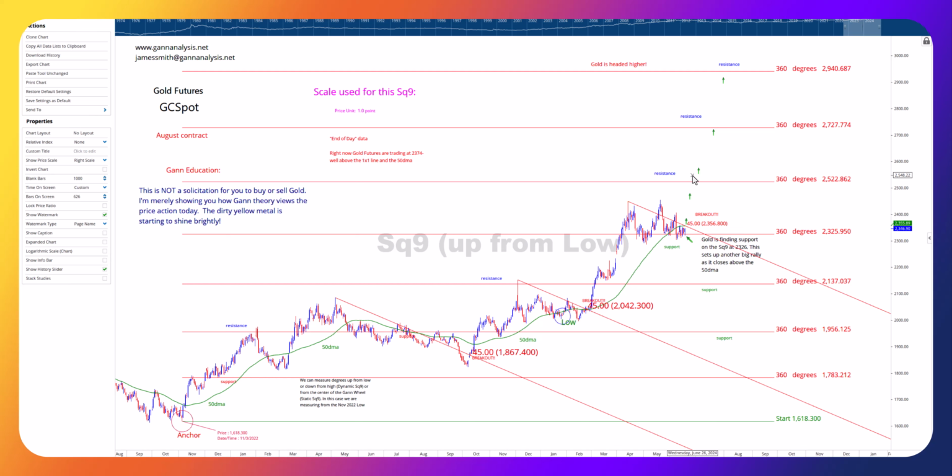So I'm just saying this is a breakout. You're above the 50-day moving average. You're above the 1x1. You saw what had happened when it did it before. So guess what? It's time to wake up and smell the coffee.